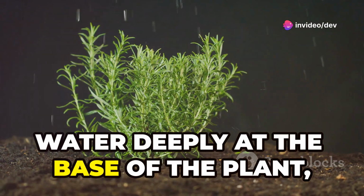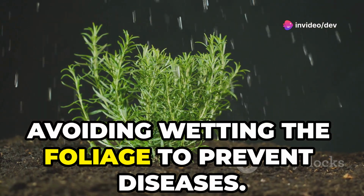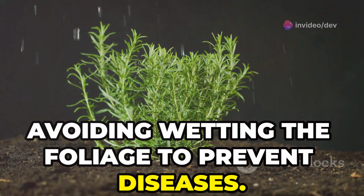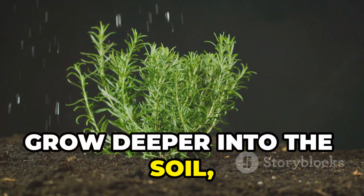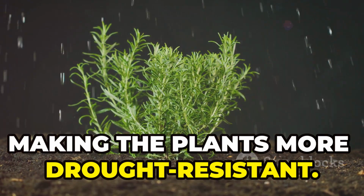Water deeply at the base of the plant, avoiding wetting the foliage to prevent diseases. Deep watering encourages the roots to grow deeper into the soil, making the plants more drought-resistant.